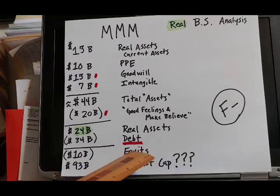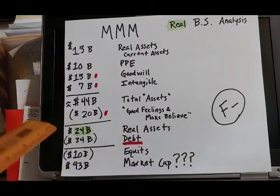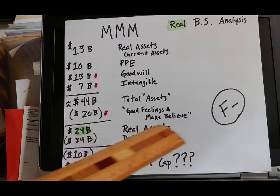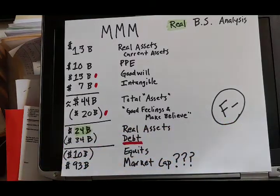That would be equity. That kind of looks like equitis, but that's supposed to say equity. They're negative $10 billion when you just factor in their real assets less the real debt that they have. And the scary part is when you look at their market cap, the value the market has put on that negative $10 billion in equity, it's $93 billion as of today, which is February 11th, 2020. So my argument would be that, even though I own the stock and I think it's a neat company, I'm going to give 3M an F- on their balance sheet. This is ridiculous.